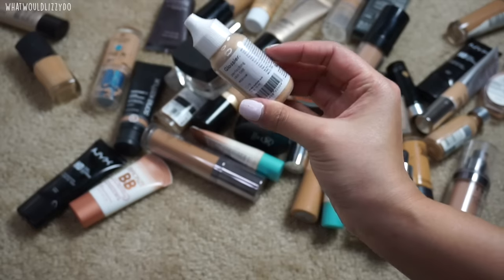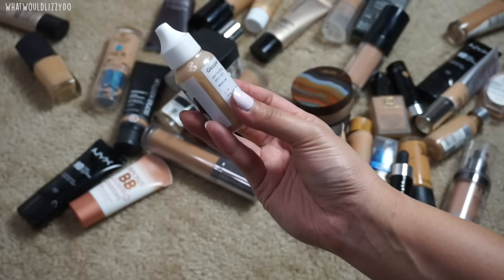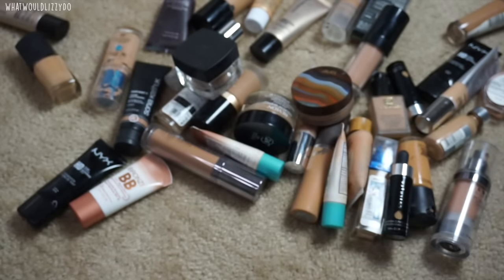I have this, what is this? Glossier Perfecting Skin Tint in Medium. I've never tried this. Looks very watery. I'm not going to try this. I'm going to put this aside.